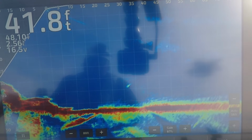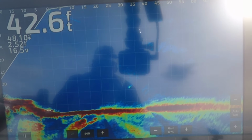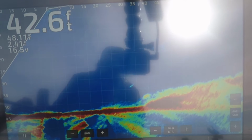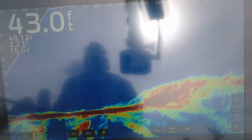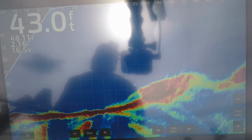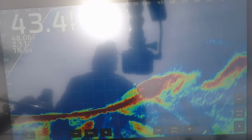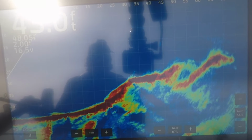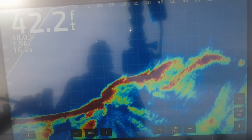Just mountains underwater there. Heavy duty rock piles. Like I said, I've never fished out here, so this is a little bit new water to explore. Even though I've been fishing Athabasca for a while, there's still always stuff to explore.